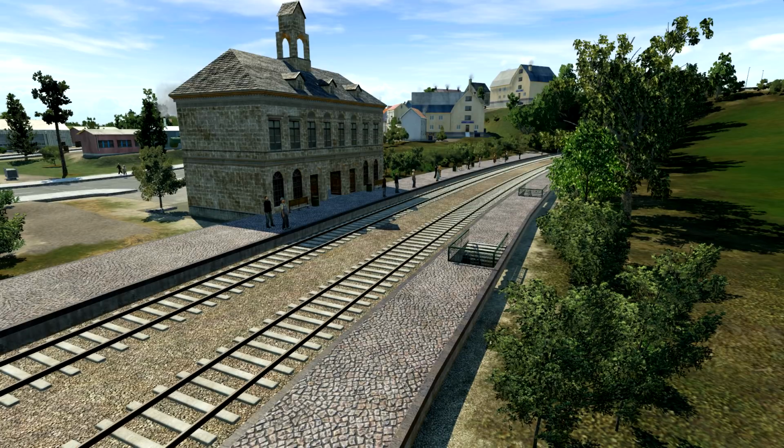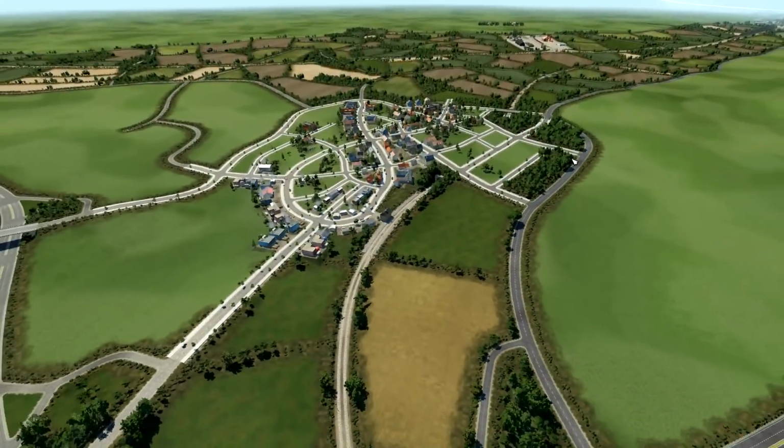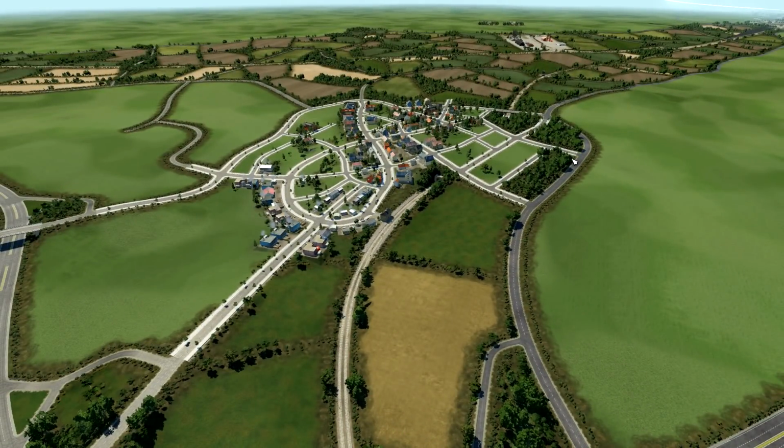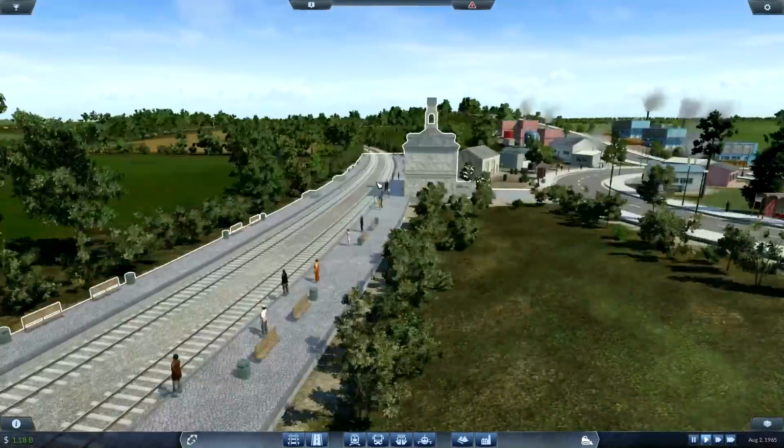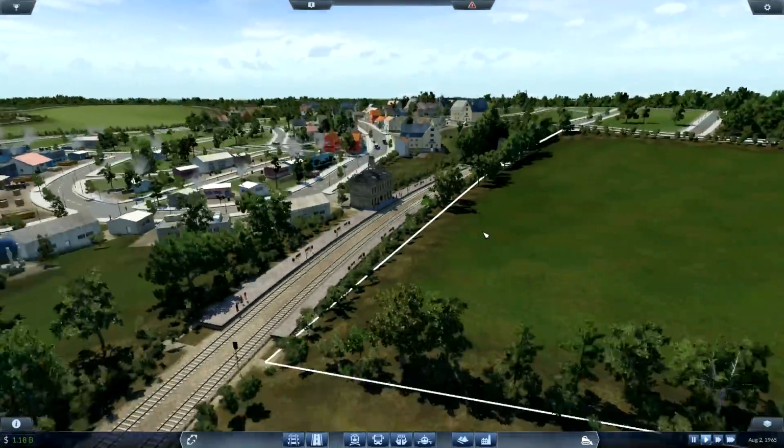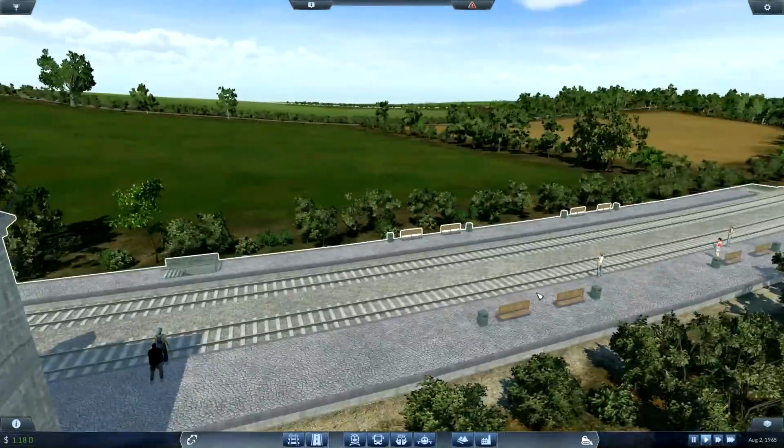It's another game of Guess the Station. This one might be a tricky one, the way I've got it angled. The bus might give it away. This is looking a bit dirty. It is indeed. Wait for it. I mean, you can probably guess what it is now. It is indeed Stansted. There we have it. Stansted Station.